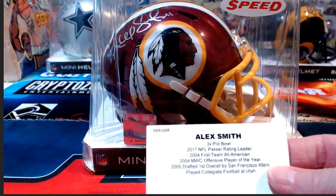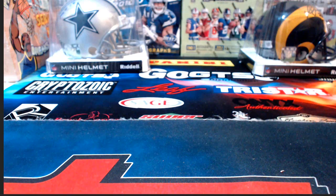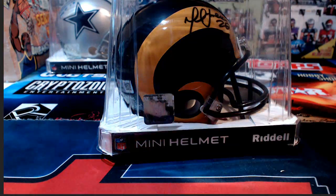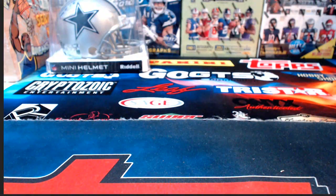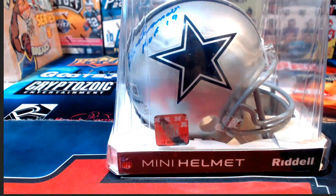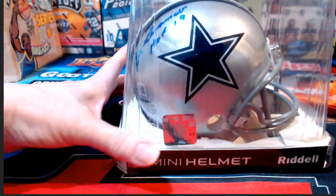For the Redskins, it is Alex Smith. Then we have the Rams and Marshall Faulk. And then the very first one, and there is no card stuck under any flap for it, so we still don't exactly, or I still don't exactly know who it is. But we do know that it's the Cowboys.